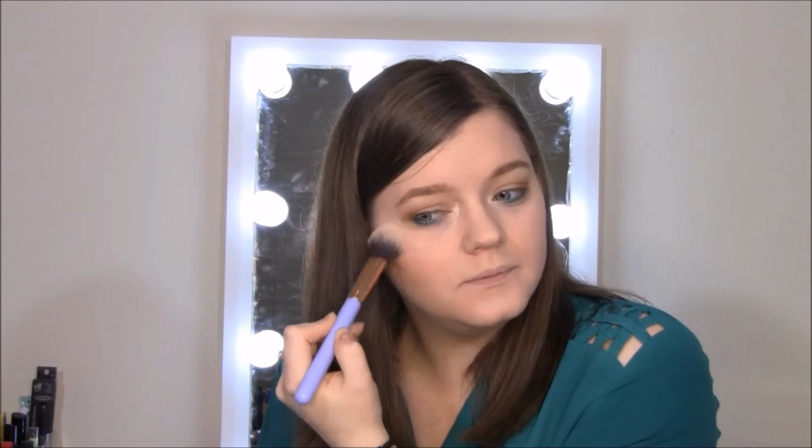I probably would, if it was socially acceptable to wear a full face of highlighter. It's just my favorite makeup product. I don't care if I'm not wearing mascara or eyeliner or foundation. Just give me some highlighter. But I have natural highlighter because I'm oily. So that's fun.